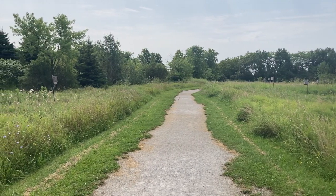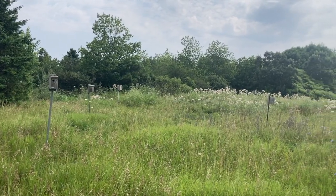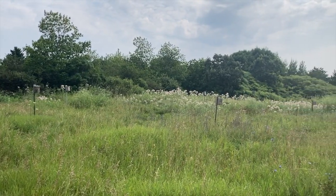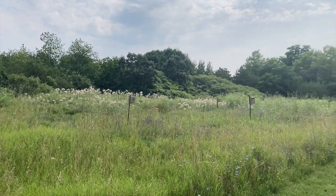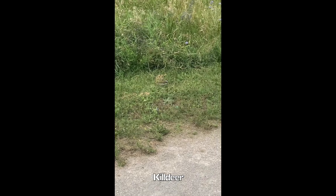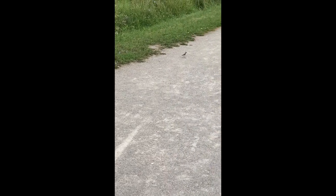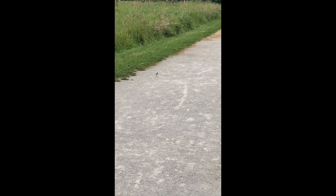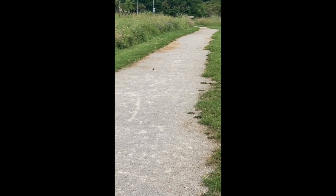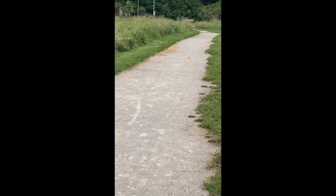Tree swallows migrate from the southern United States and Central America to breed here in Ontario. They prefer nesting in cavities within trees, often created by woodpeckers, but as old trees are removed, suitable nesting spots have become scarcer. The nest boxes provide a vital substitute, helping to sustain the local population of these stunning birds.